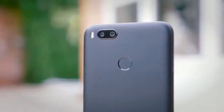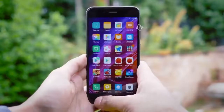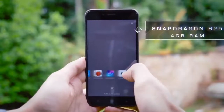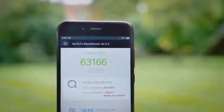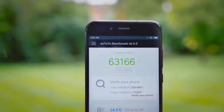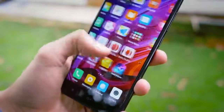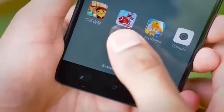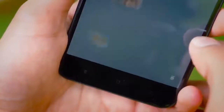What is a bit of a shame here is that internally the Mi 5X is more or less identical to the Xiaomi Redmi Note 4X, which is undoubtedly a phone intended for more budget-oriented consumers. Having said that, it's not a slow phone. With the Snapdragon 625 and 4GB of RAM, we're getting about 63,000 on Antutu, which gives us more than enough power to essentially run the operating system very smoothly, to multitask between a lot of different demanding applications and still have RAM to spare, and also to game on almost anything you want to.